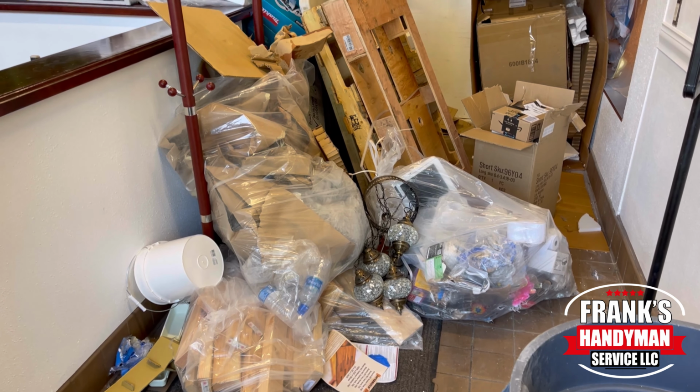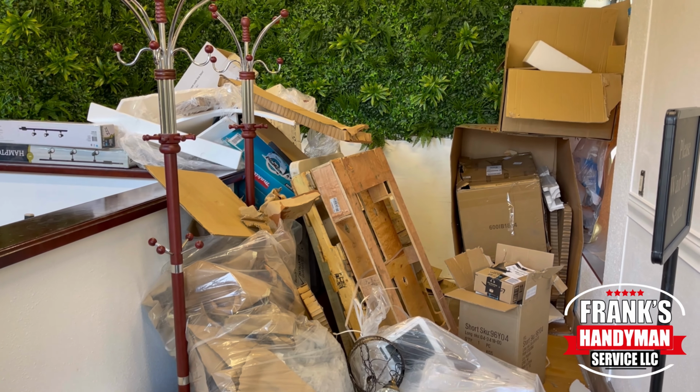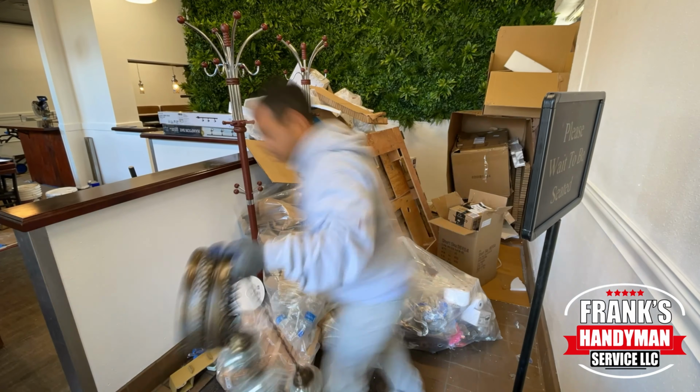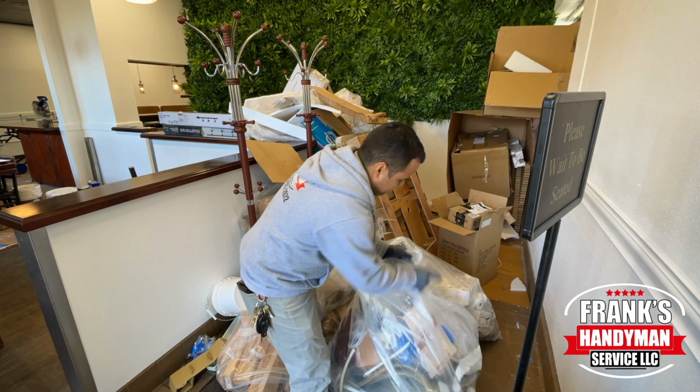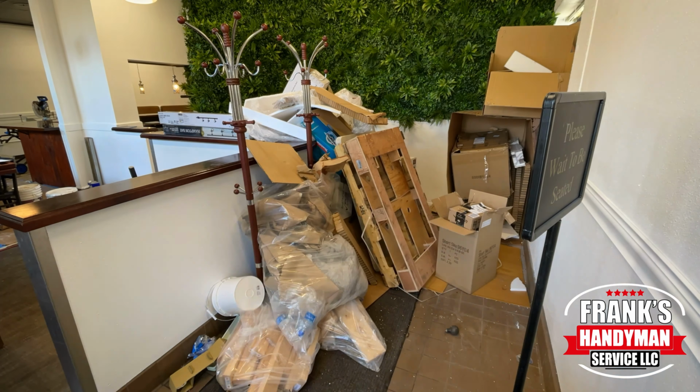We have so many different things. Like right now, we're going to be dumping all of this garbage in the truck and then taking it to a local dumpster nearby. So I'm going to load up that bed quite a bit.